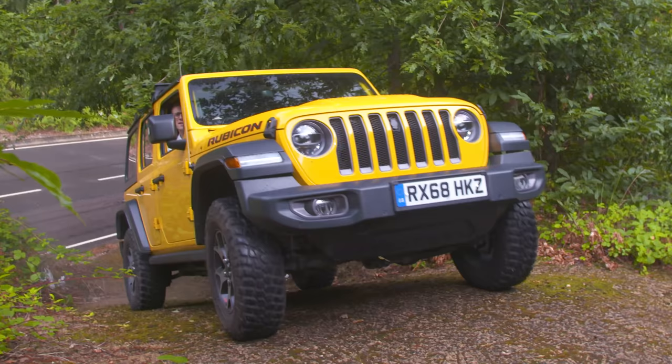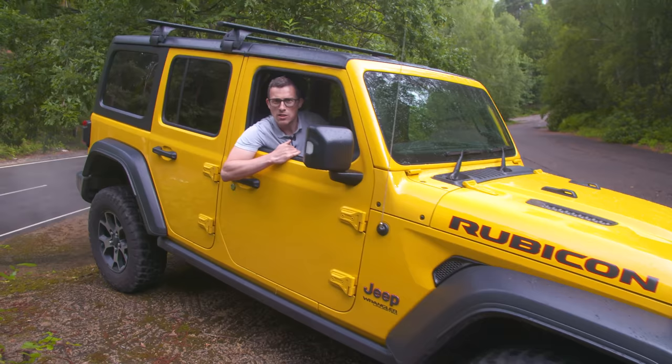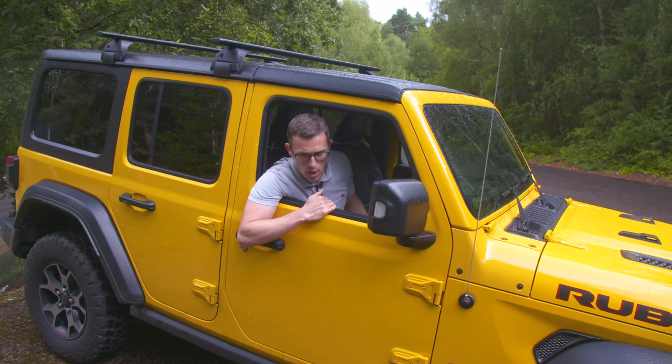This Wrangler has some impressive off-road capability with very good approach, departure and breakover angles. Plus, you can drive it through water of up to 76 centimetres deep. It is a proper hardcore off-roader.